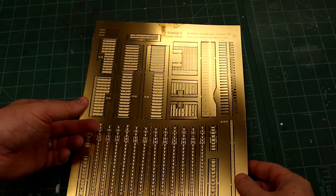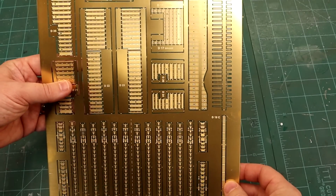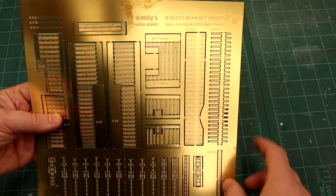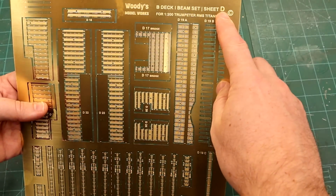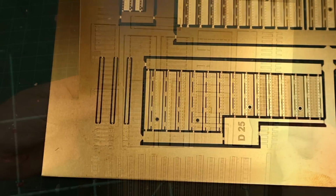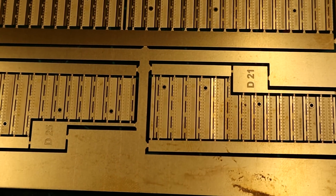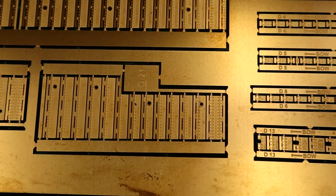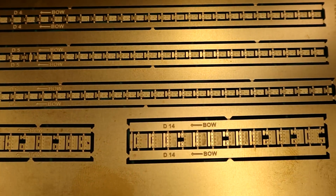All right, back in action here. We have now the Ddeck beam set, and this is sheet D. Woody's Model Shop's gone ahead and named these A, B, C, and D, the big primary sheets that come. I'm sure that's for the manufacturing process. But this is the solution to what a lot of people have been struggling with, and that is putting very accurate, nice I-beams up in the ceiling.